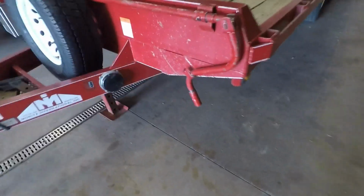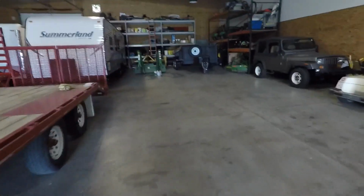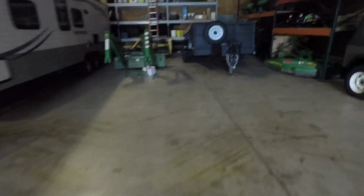Overall, there's some stone chips on it. No big deal. I always thought about putting Line-X on this and having this all sprayed, and never got around to it. Now, on the dump trailer, I do have the Line-X. So the gooseneck is going to get some Line-X. I am going to have it sprayed just to keep some of the stone chips and the wear down.